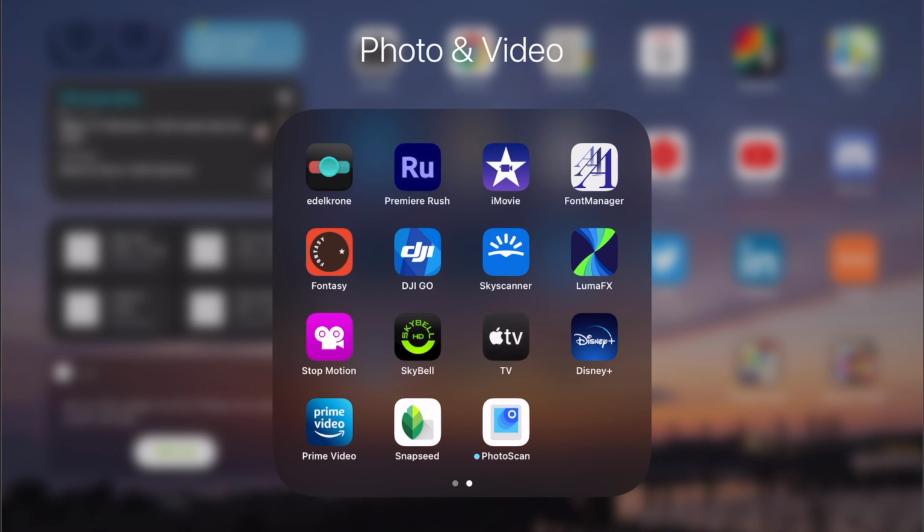Premiere Rush, iMovie, Font Manager, Fonzie, DJI Go, Skyscanner, Luma FX, Stop Motion, Skybell, Apple TV, Disney Plus, Prime Video, Snapseed, and Photoscan. Now you guys can see why everything was very scattered all over my iPad. Like, it was nuts. To have everything all in these folders is really great.